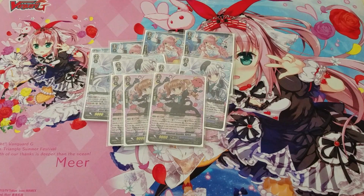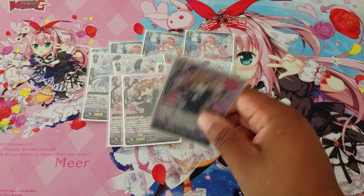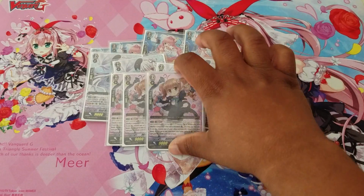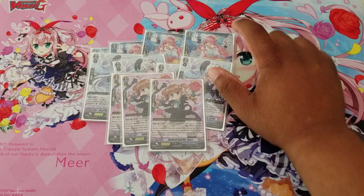Spica is the Amber clone. When you boost her and she attacks an opponent's Vanguard, Counter Blast one, bounce a card to your hand, call a card back out, give it plus 3K. Sometimes I do alternate between her and Vita, depending which one I want to run at a 4 of. So let me know what you guys have been running at a 4 of, her or Vita.